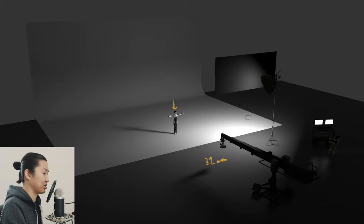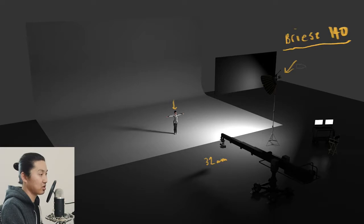So let's look at the first light that's going to be happening here. And this right here, I'm going to write it out real quick. This is a breezy 140, and it could also be like the 220, though the 140 is pretty common for something like this.